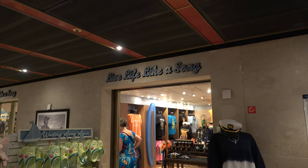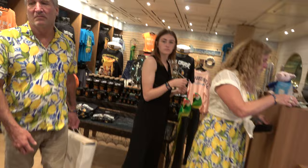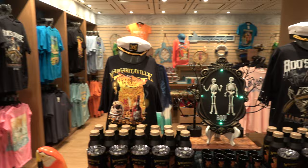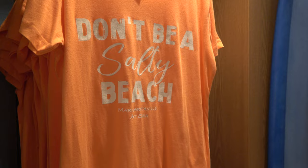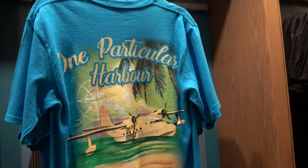On the left side, on deck 9, you have Live Life Like a Song. This is more your Margaritaville shop here. You have your shirts, your cups. Very nice merchandise here. Very much like the store on the restaurants. Yes, very much. Like other cruise line stores and merchandise.